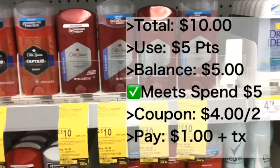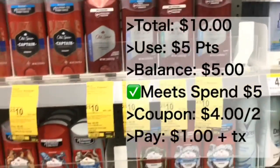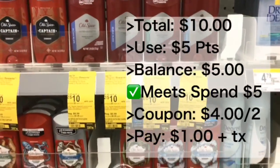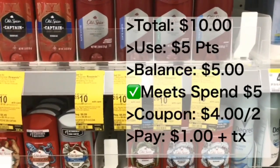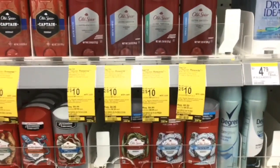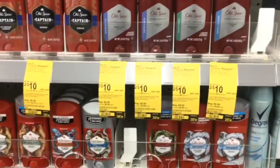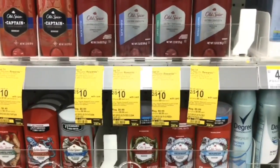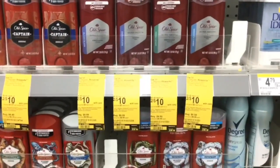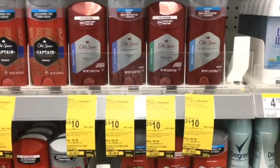Once I see that I have met my spend amount after using my 5,000 points, I deduct my coupons. So we have $4 off of 2 coupon. Once that's deducted, your out of pocket is going to be $1. And at the end of the transaction, you'll get back a $4 register reward. And also after you submit your receipt to Ibotta, you're going to get $4 back, which is $2 for each of the Old Spice. And because this is a spend 5, get 5,000 points, you're going to get 5,000 points back. So that's going to make this transaction free and a $7 money maker.